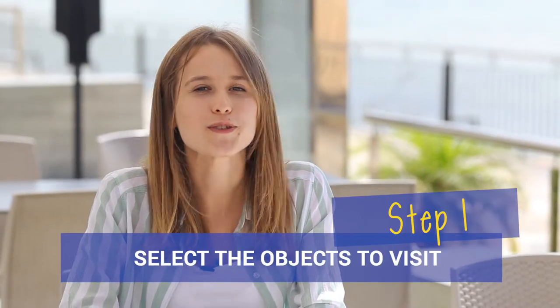So, the first step is to select the objects to visit. We choose together the properties that you like the most and make a list of your favorite ones that you would like to see during your stay in Spain.